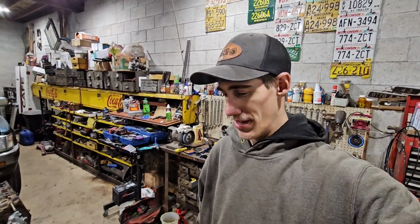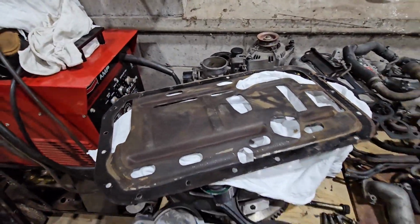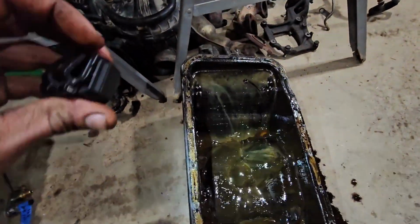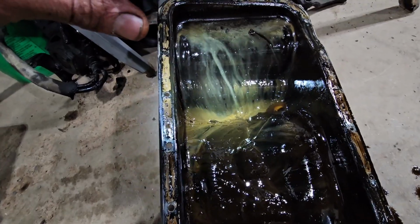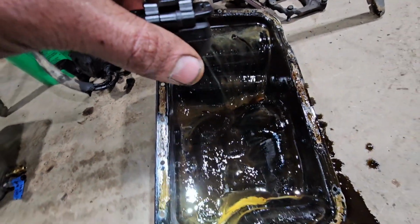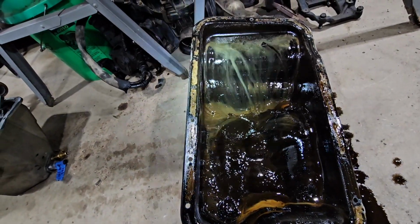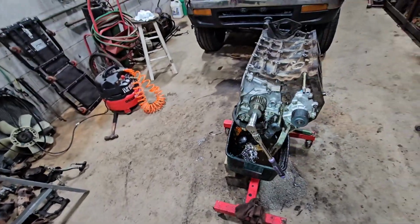So yeah, for now, I'm just cleaning up parts. Got my windage tray all cleaned up because it looked just as bad as what the oil pan did. Actually, glad that I pulled this off. I was kind of debating on not pulling it off. So glad I did, because man, that's a lot of sludge that would have just went right back through it.